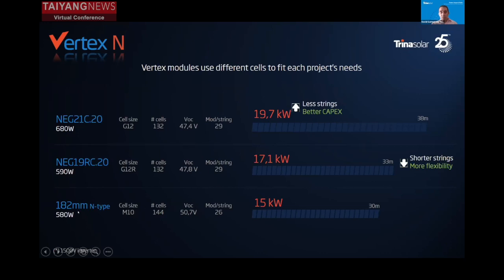And finally, we go for a reference module of 182 millimeter wafer size and N-type technology and power bin of 580. You will realize that, in this case, the open circuit voltage of this module is significantly higher than in Trina modules, which allows only to configure up to 26 modules per string. So in terms of string power, that means 15 kilowatts, which is significantly lower than in Trina's case, and a string length of 30 meters.